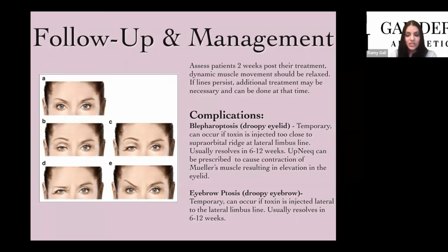Complications. So droopy eyelid, I think that's something everyone's always so nervous about with Botox and any neuromodulator. It is a temporary complication. So it will resolve in about 6 to 12 weeks. It's not going to be fun for the patient. It's not going to be fun for you, but it'll be a great learning lesson. And you hopefully won't have that issue again. But if you do, you can go ahead and prescribe them Upneek.